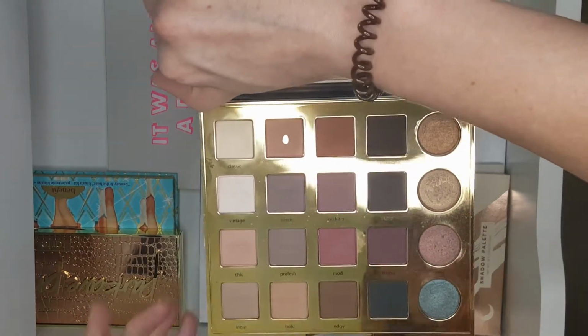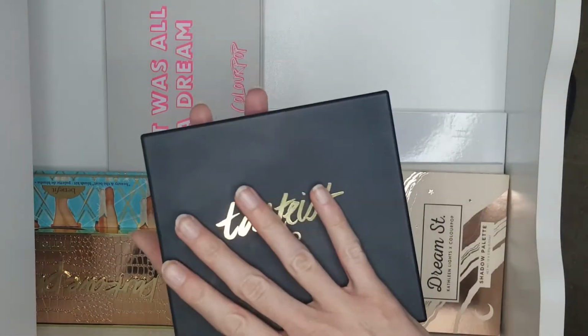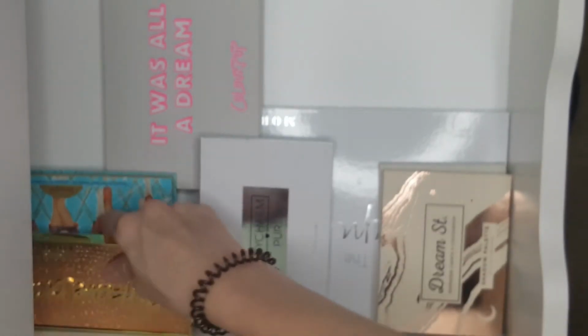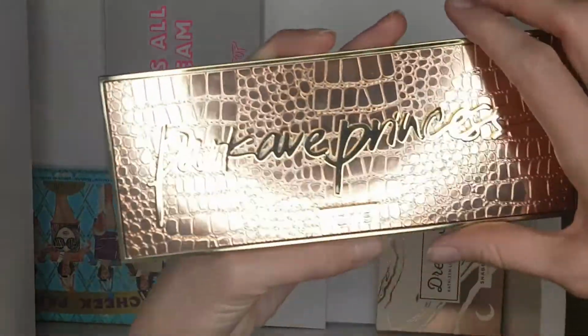This is a very, very good palette, and it's better that I didn't pay anything for it. So we have one more Tarte palette. It'd be this Park Avenue Princess. This is one of my face palettes. I don't think I have any more Tarte palettes. No. Okay. It's Park Avenue Princess.